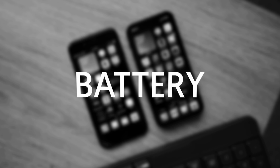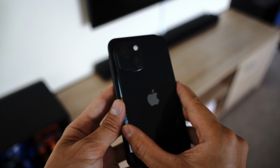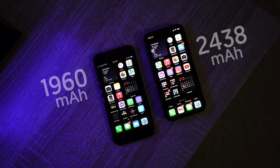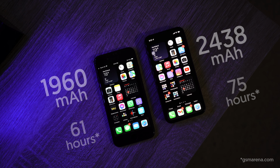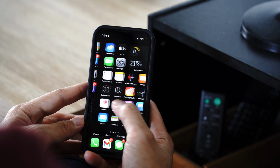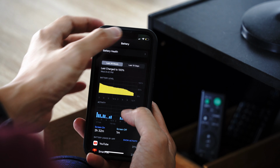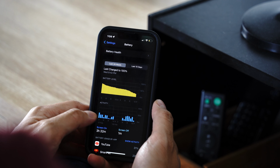Next up, battery. Although the 13 mini is smaller than the 7, it is quite thicker and a bit heavier, which gives way to a larger battery. This new iPhone 13 mini has a larger battery capacity, which of course can last longer compared to the 7. This alone is a huge improvement for this tiny little phone. On my testing, it lasts for more than 2 days. I'm not a heavy user. I mainly do browsing, checking emails, call and text, music, YouTube, work apps, and some games. It is already Friday and I still have 21% battery left since I charged it last Wednesday.